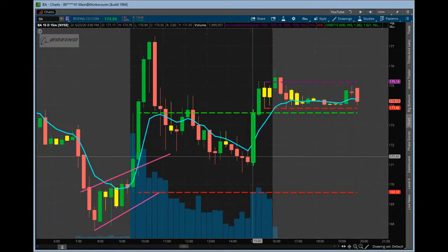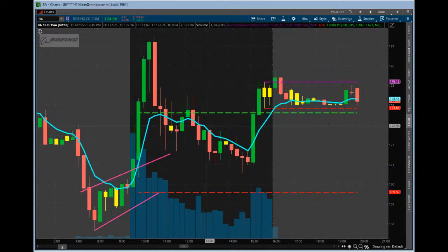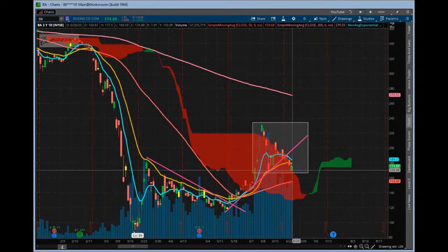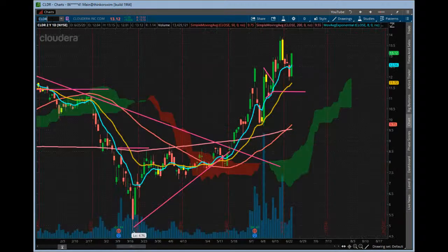A nasty pullback. In fact, that pullback, I think it was like a 0.86, right? Really, really close to a point between a 786 and an 886. So really nasty pullback, and then they bounced it off of that one. So it's pretty cool stuff there. Otherwise, it's slowly sliding down the cloud. And then CLDR. CLDR, lots of call activity on this one today, and ended up closing on its highs.